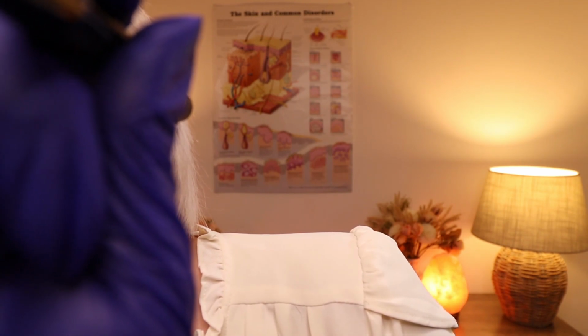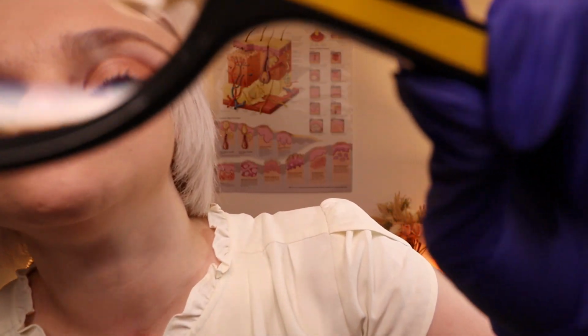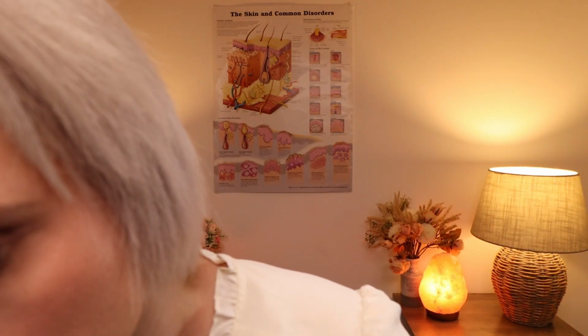Right, and let me have a look at the mole. That's perfectly fine, that. Yeah, it's just a normal mole. Looks perfectly fine. Just check. Yeah, it's good. Wonderful. And that's good. Okay. Right.